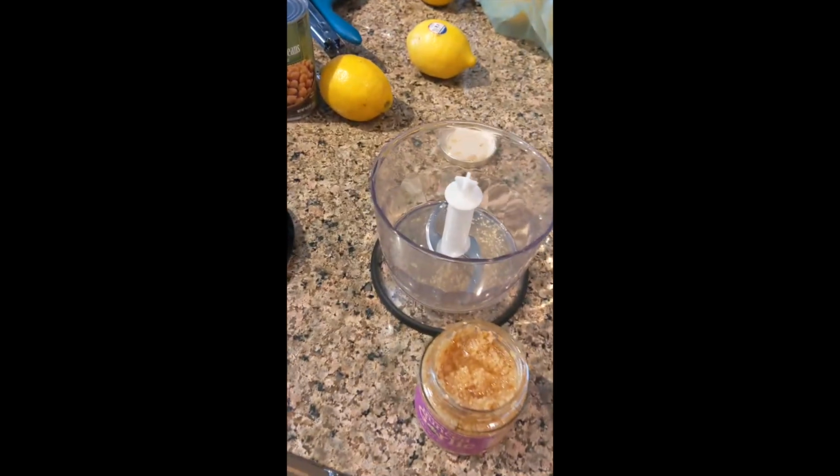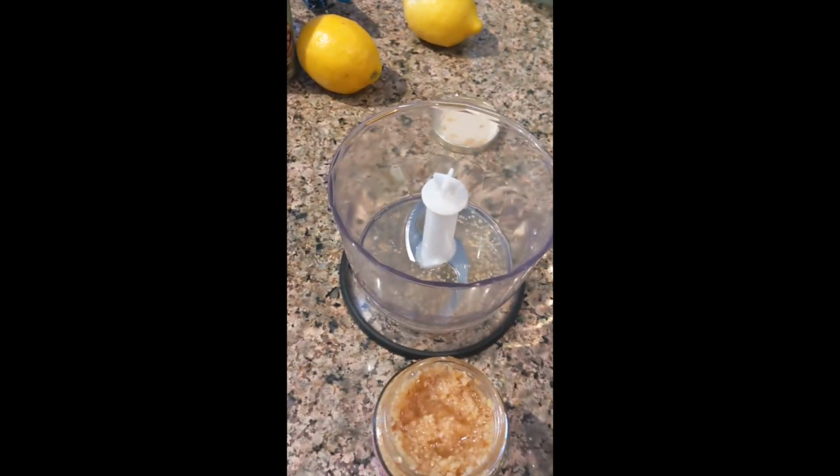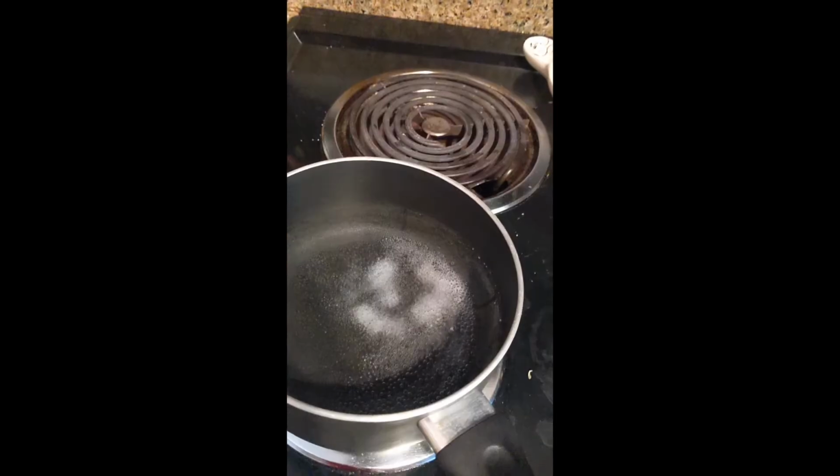And apparently, according to the recipe that I'm using, the lemon will break down the garlic or something. So that's what I'm doing. I'm not sure if it's actually real, but that is how I make my garlic taste good, I guess.